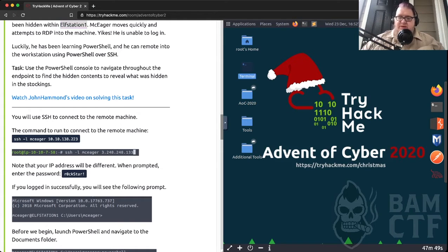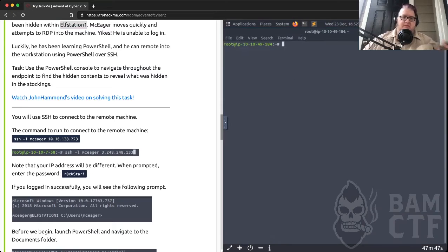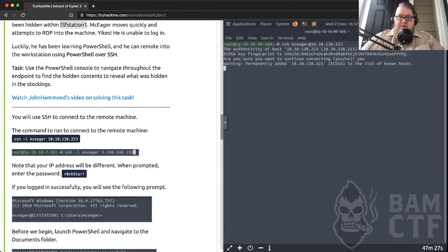So we're going to SSH in first. Yep, there's a password here. Okay, so SSH, we are McEager at 10.10.138.223. Yes, password rockstar exclamation.